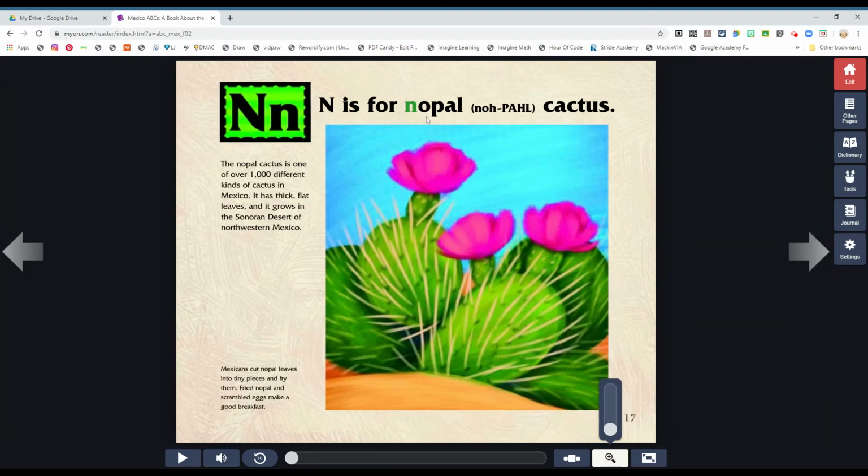N. N is for nopal, cactus. The nopal cactus is one of over 1,000 different kinds of cactus in Mexico. It has thick, flat leaves and it grows in the Sonoran Desert of northwestern Mexico. Mexicans cut nopal leaves into tiny pieces and fry them. Fried nopal and scrambled eggs make a good breakfast.